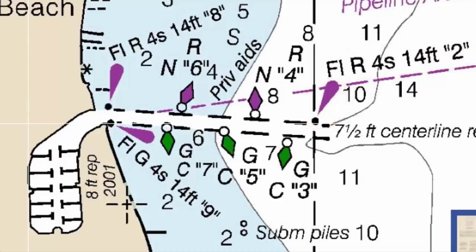Coming into that channel further, I have this floating buoy, red nun 4, red nun 6, and over here a beacon, flashing red, 4 seconds, 14 feet, number 8. And on the left side of the channel coming in, green can 3, green can 5, green can number 7. Flashing green, 4 seconds, 14 feet, number 9.